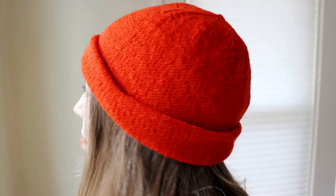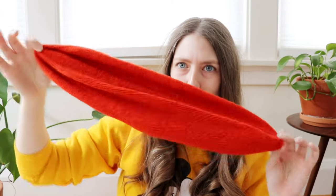It was a great project to take on the go as well, because once you kind of have your crown established, it's worked top down. Actually, let me show you. So it's knit top down, but it's knit in this double layer, so it's essentially a tube that you're knitting. So once you kind of have this top portion established, you're just knitting in the round. You don't have to purl at all, nothing. It's simple enough that you can just plug away at this without having to think too hard about it, without having to concentrate too much on it, which I very, very, very much appreciate.